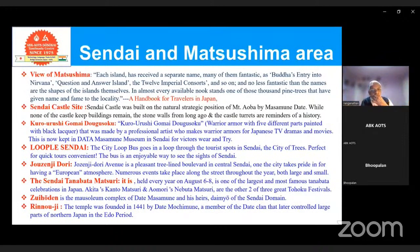View of Matsushima. Each island has received a separate name, many of them very fantastic names. Buddha's Entry into Nirvana, Question and Answer Island, the 12 Inspired Concerts, and so on. And no less fantastic than the names are the shapes of the islands themselves. Almost every available nook stands one of these 1,000 pine trees that have given name and fame to the locality. This is written in the Handbook of Travels to Japan. That's where I saw this information.